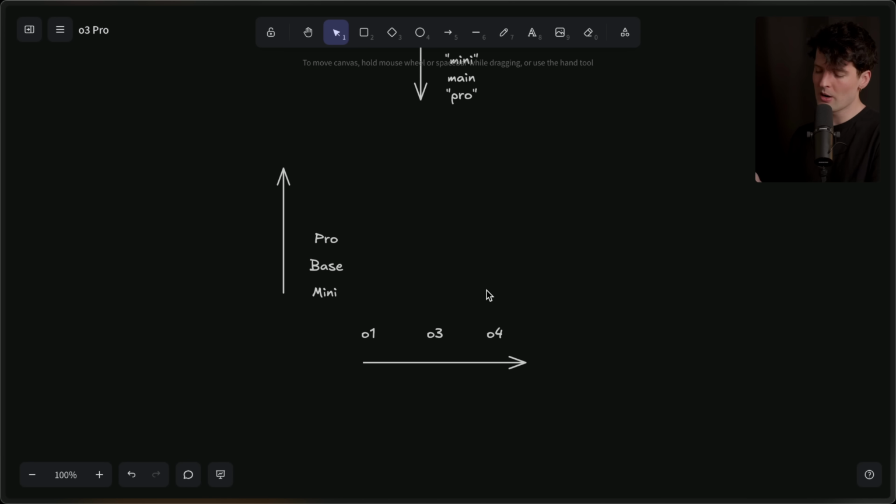I'm also using 4.1 in my editor. I'll talk about that some other time. I have some fun tips there. But for now, we're focusing on these reasoning models.